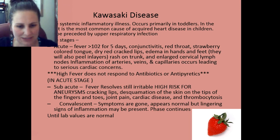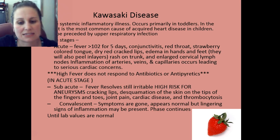Subacute stage, the fever will resolve. It's still irritable. High risk for aneurysms, cracking lips. Again, the skin on the tips of the fingers and toes will just peel off. Joint pain, cardiac disease, thrombocytosis.